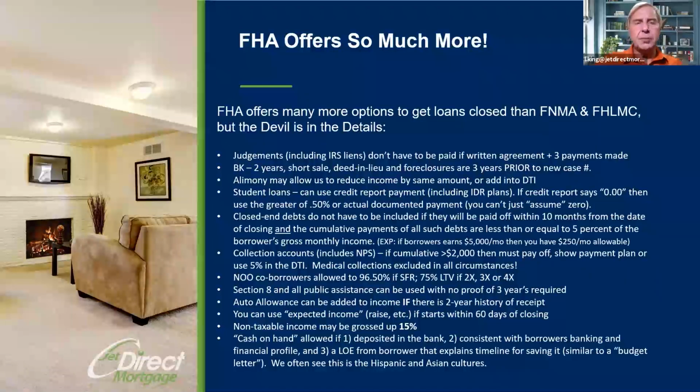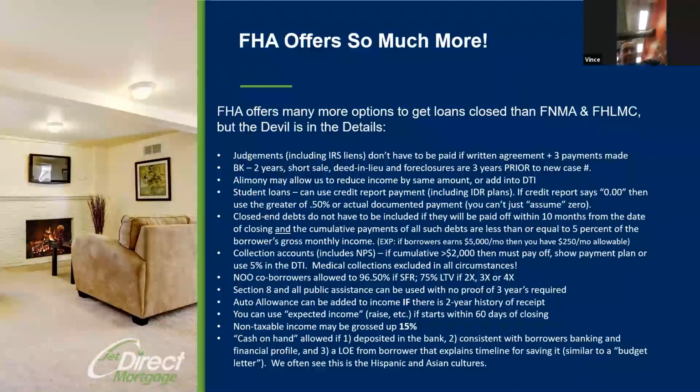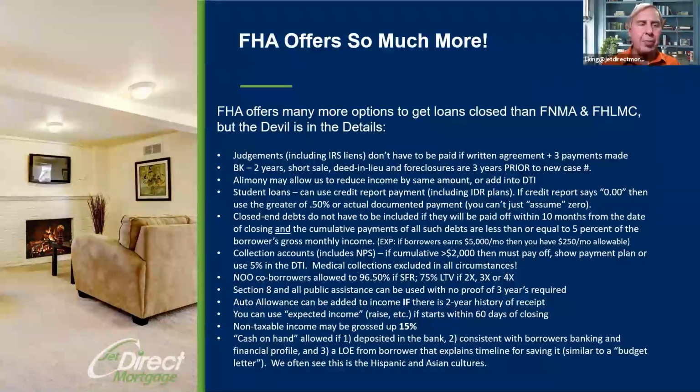Okay, when is cash allowed? Well, first of all, it's got to be deposited in the bank. We have to get a letter from the borrower explaining how and why it all happened. And it has to fit their financial profile. Does it make sense? If you've got somebody who gets their paycheck direct deposited to Wells Fargo and they pay 30 bills a month out of that Wells Fargo account, that's not the borrower profile that saves cash at home. But maybe it is. What if they're taking out 1,000 a month and putting it away?